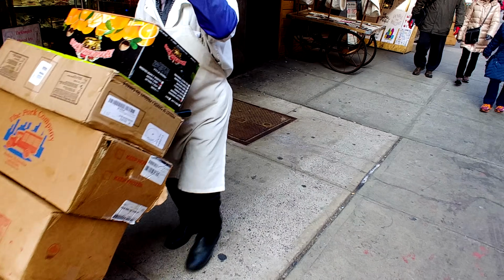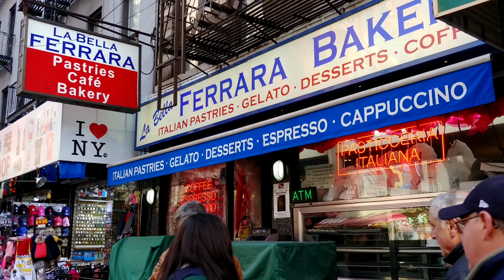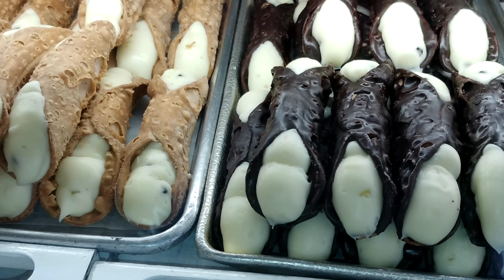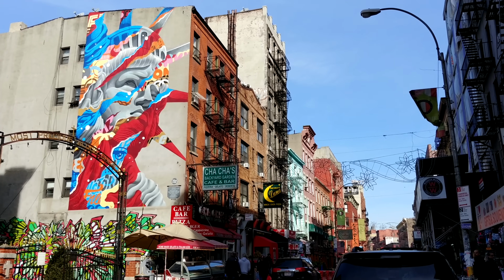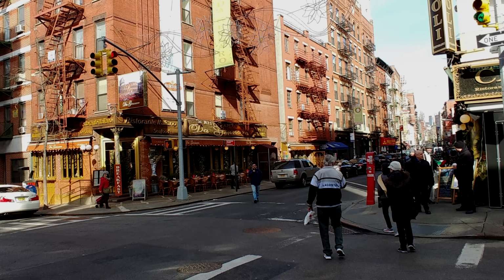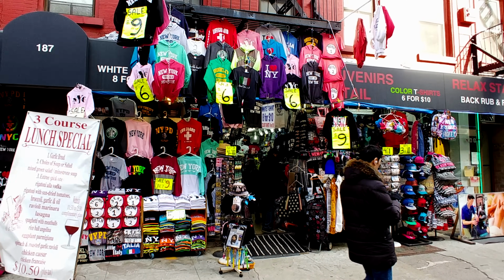There's not much left of Little Italy anymore, only 2 blocks along Mulberry Street, most famous for Ferrara, that great bakery with their cannolis. This neighborhood used to be filled with thousands of Italian immigrants 100 years ago. And now the Italians and other non-Chinese groups are pretty much gone. Still has some Italian restaurants, but it's mostly tourist gift shops. It's very much a neighborhood in transition.